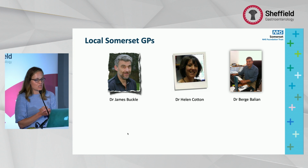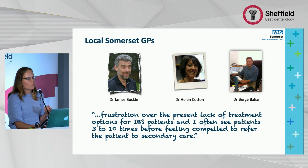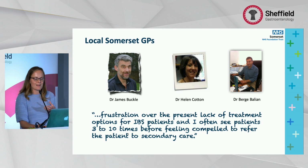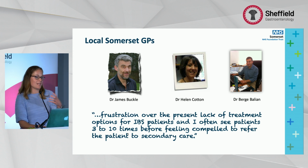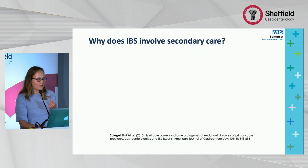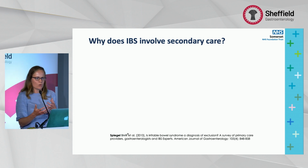So these are a few of our Somerset GPs, and some of the comments we'd often get from them when we went round to talk about this dietary intervention and the potential pathway was that at the time they were frustrated over the present lack of effective treatment options for patients with IBS. And they'd often see patients some 3 to 10 times before feeling compelled to refer them to secondary care because they had no other option. So all of a sudden you're providing these GPs with an alternative route for treatment, which was shown to be effective. Now, as I said, some of those GPs were referring on to secondary care, and you may ask the question, why do we need to involve secondary care in IBS?